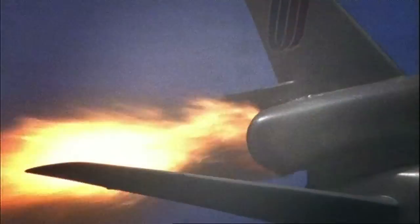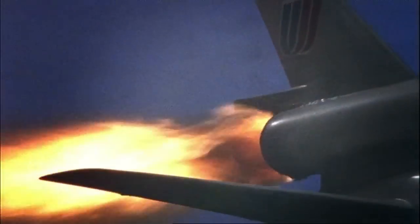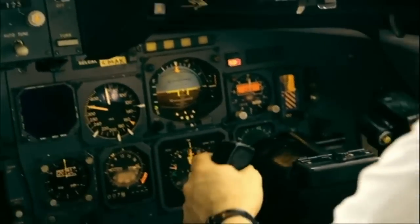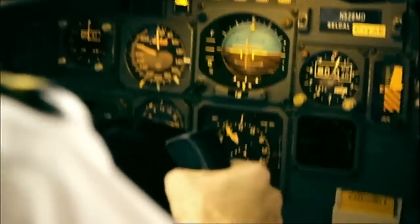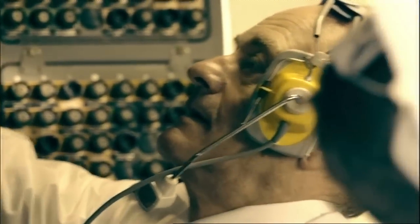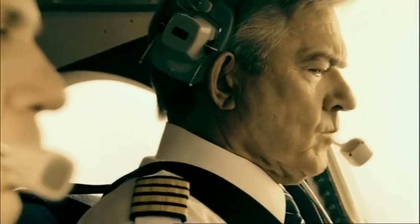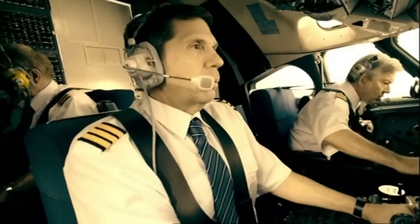Suddenly, the tail-mounted engine explodes. Losing one engine out of three shouldn't be a problem. Suddenly, the plane starts to bank steeply to the right. They try to correct it, but it doesn't work.